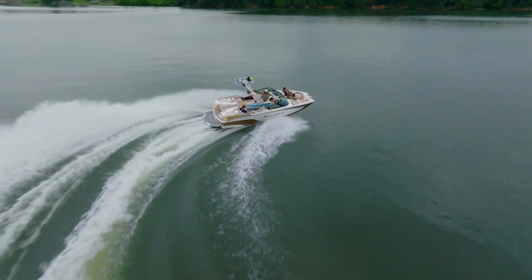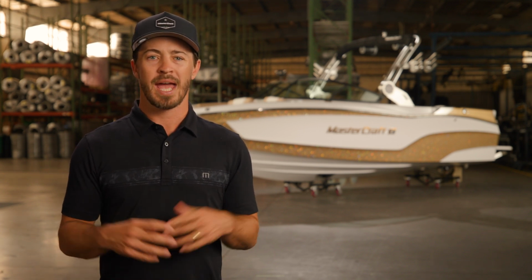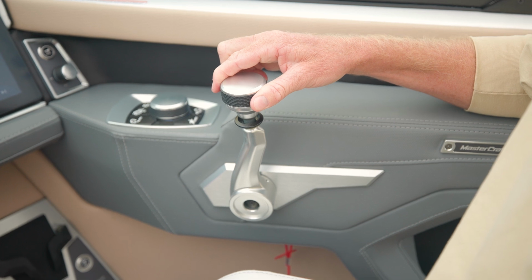Captains at the helm of the XT22 will appreciate the available stern thruster. It's the most powerful stern thruster on the market, able to spin your boat 360 degrees in under 30 seconds. Plus, the control is integrated into the throttle knob, so it's easy to use and super intuitive.